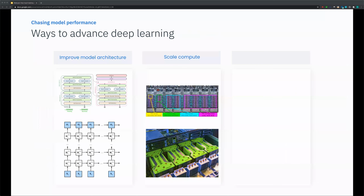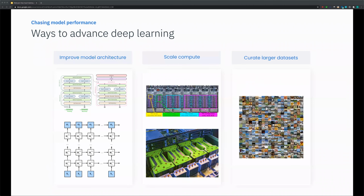And so we've seen these two ways to improve model performance. The last way that we will talk about is just simply to get more data, to curate larger data sets. And this can come in the form of a larger breadth of examples, exposing your model to more input and output modalities, or just sheer number of examples.